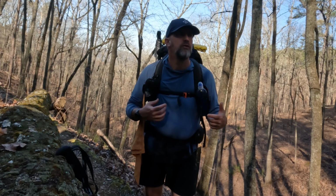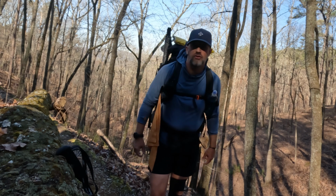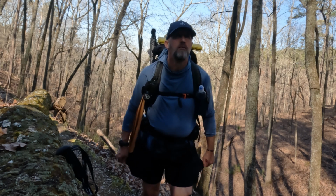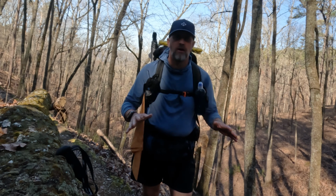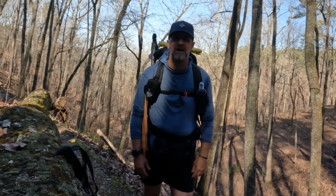Now I've switched to the Pyrenees hooded tee and just the Sykes shorts. This is basically what I've been hiking in for the last 5 days. These 5-inch shorts are breathable and stretchy, great fabric for that. And this sun hoodie is perfect for everything. Great hiking outfit for me. I'm just absolutely loving it.